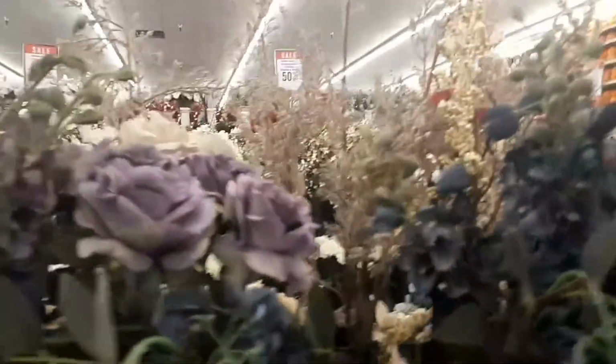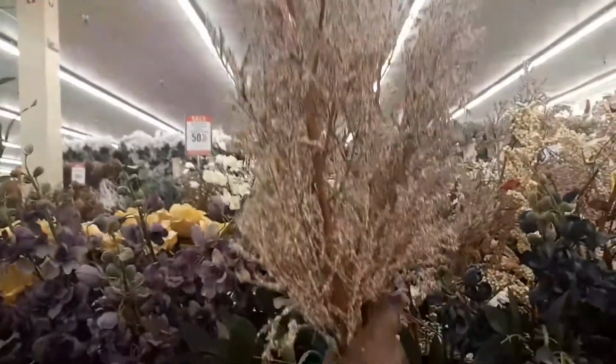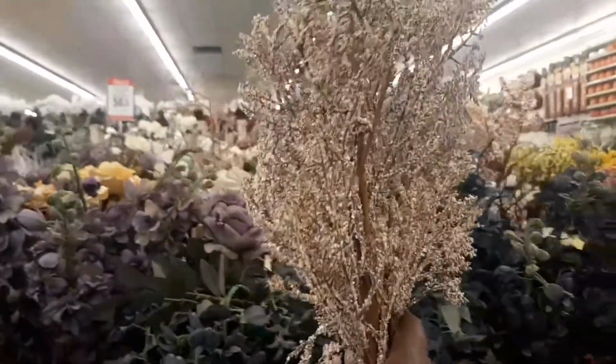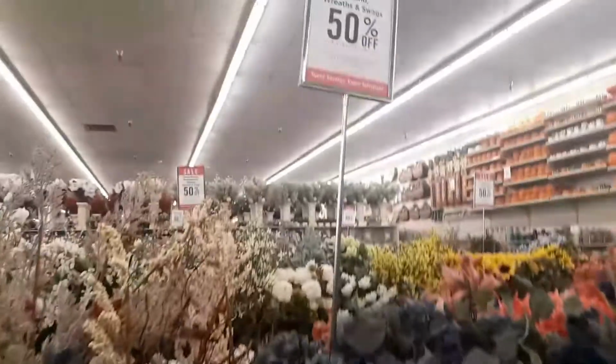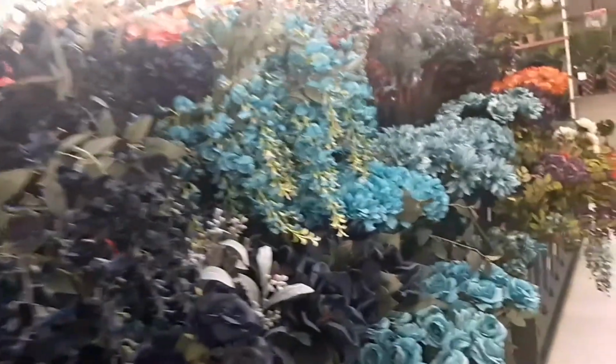Okay, y'all. I think I spotted something that's agreeable to my decor. These right here. And they're more sprouty and they're not as high as the other ones were. They were pretty, don't get me wrong, but these would do just fine with my decor. So I'm gonna get these. They're only $5.99 and they're 50% off. So I think I'm gonna settle for these.